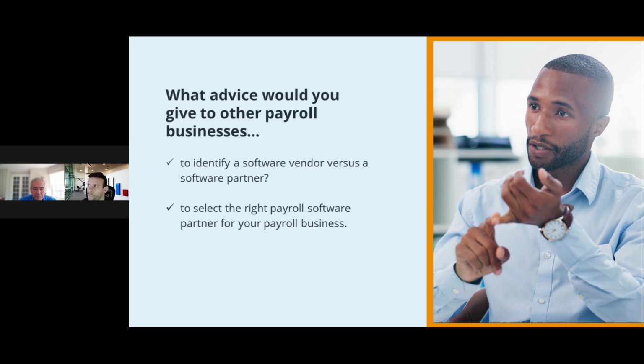So what kind of advice would you give to any business out there that's providing payroll services? What kind of advice would you give them to sniff out the vendor versus partner, and to select the best, most optimal software for their payroll business? I think as times have changed, the internet's a big part of that, right? People will go out and do research on their own, so they know a little bit about who the vendors are in the marketplace. They've researched them a little bit.